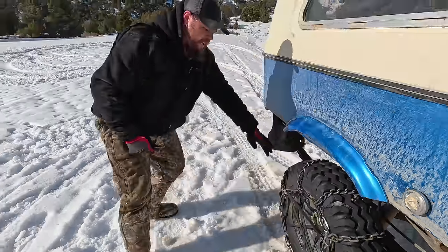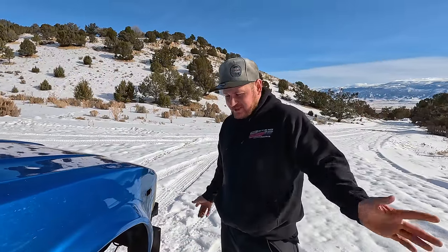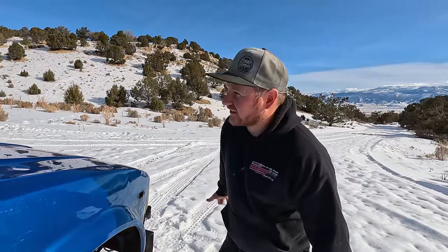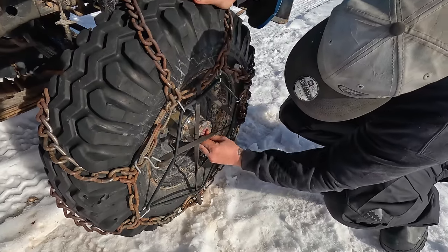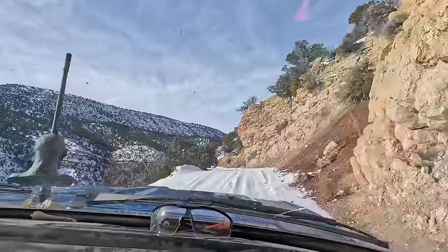There's one chain. Okay, I know you guys give me a lot of crap because I've unlocked the hubs a couple times, but it's spur of the moment. Twist. Arrow to the arrow. Locked. We're going.